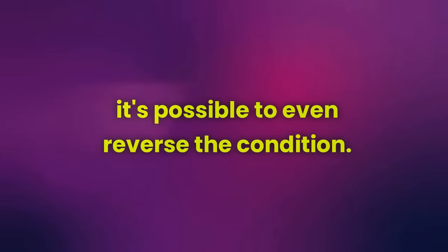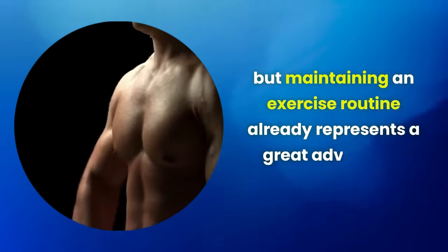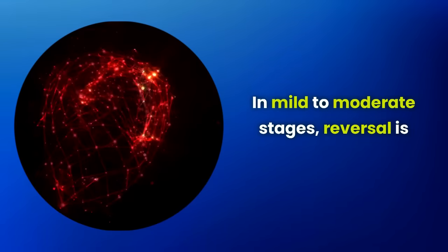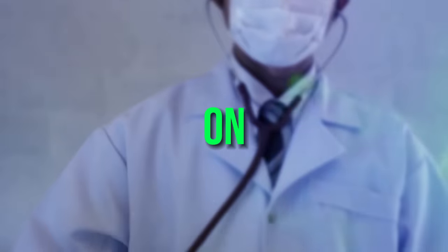In the case of grade 1 and 2 liver fat, it's possible to even reverse the condition. In grade 3, it's more difficult, but maintaining an exercise routine already represents a great advance in treatment, preventing the condition from worsening. In mild to moderate stages, reversal is possible. It's important to note that this is not just my opinion, but a protocol based on studies.